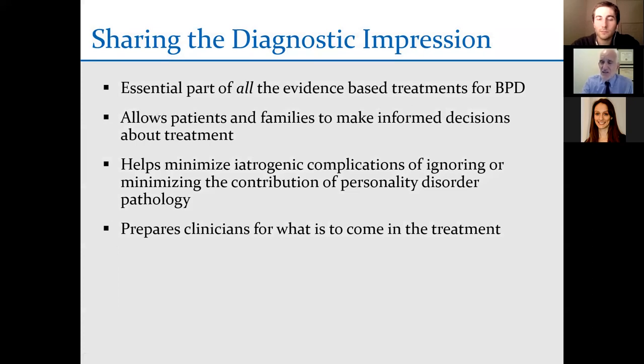It has, I think, the single largest collection of materials related to BPD. And of course, if a patient doesn't know he or she has BPD, they're not going to be able to access important information. When a patient knows a diagnosis, it helps to minimize iatrogenic complications of ignoring or minimizing the contribution of personality disorder pathology. Can anybody guess at what an iatrogenic complication of minimizing or ignoring BPD might be?